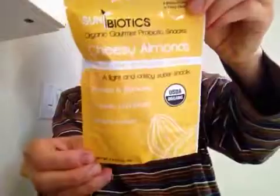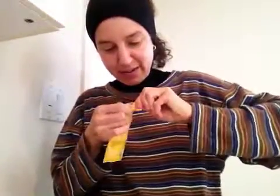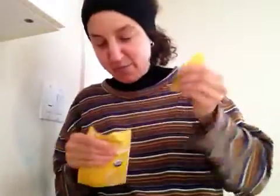Then we're going to try the cheesy almonds. Here they are in the package. What they add to this is just nutritional yeast and sea salt and the other probiotic blend that I mentioned. So let's see if this will tear open. I might need to tear it. I guess I tore it a little lower. Before I didn't tear it low enough. That's why it didn't want to open.